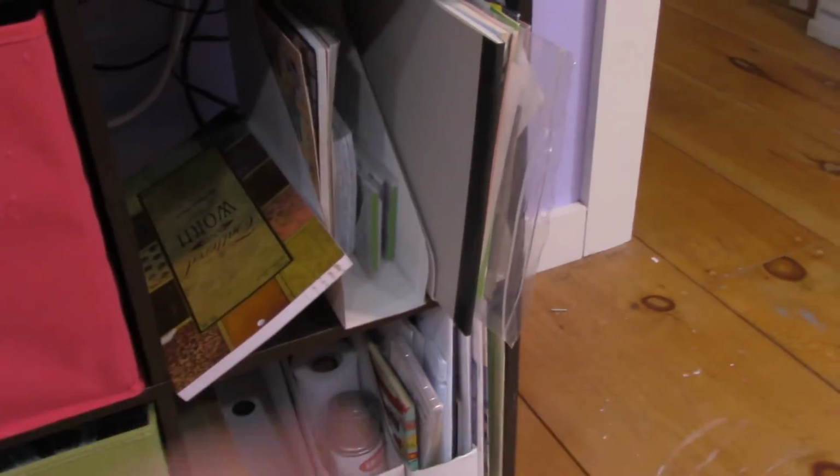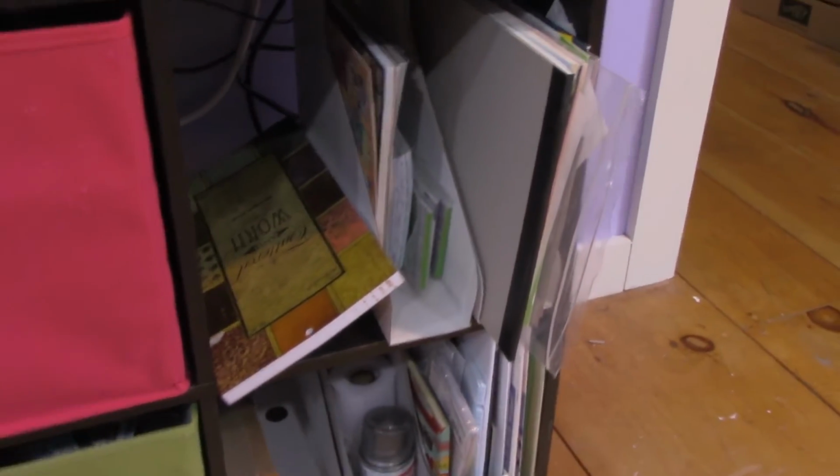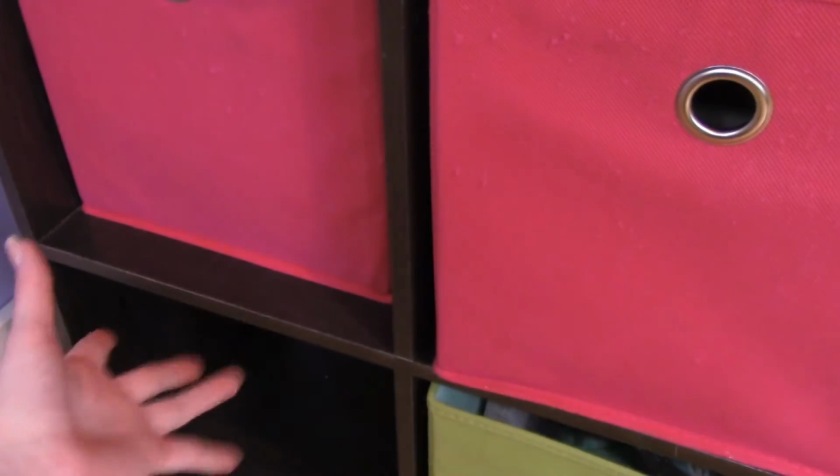Alright, and then down here, we've got extra little art papers and foils and contact paper, little paper pads, and in this one I've got more of my 6 by 6 paper pads, and these are I believe 8 by 8, and then I've got a 6 by 12 paper pad that I'm anxious to start working on. And then these are empty. I have Room to Grow, and that's fantastic.